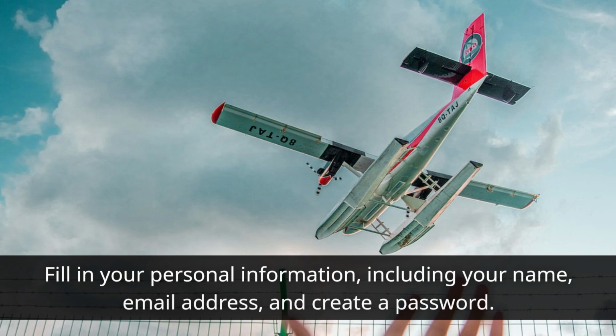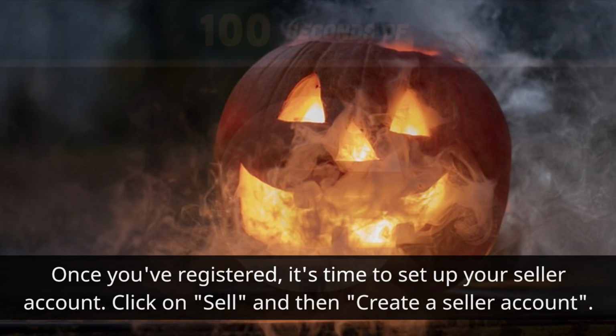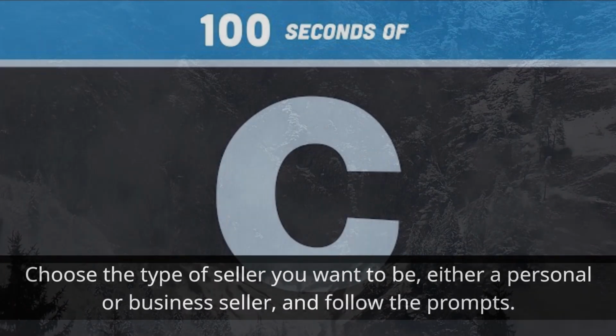Fill in your personal information, including your name, email address, and create a password. Once you've registered, it's time to set up your seller account. Click on Sell, and then Create a Seller Account. Choose the type of seller you want to be, either a personal or business seller, and follow the prompts.